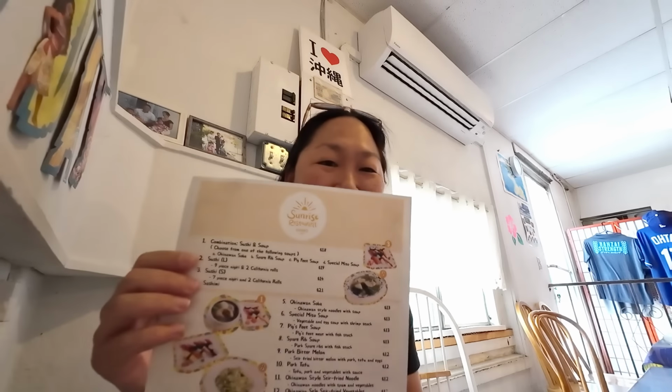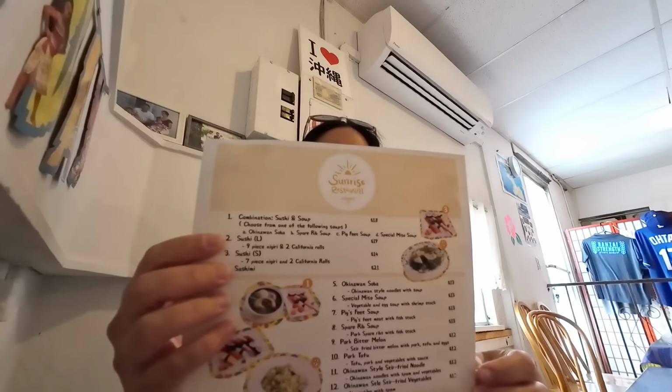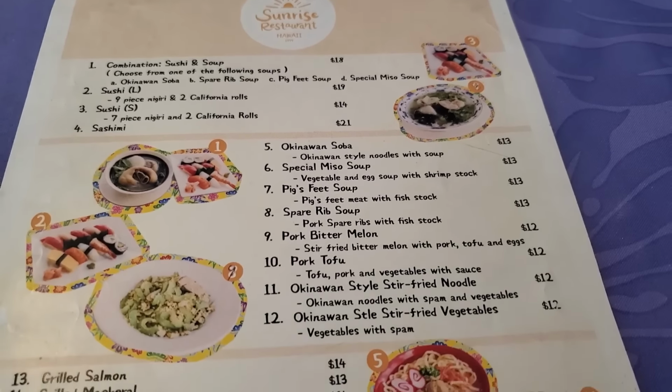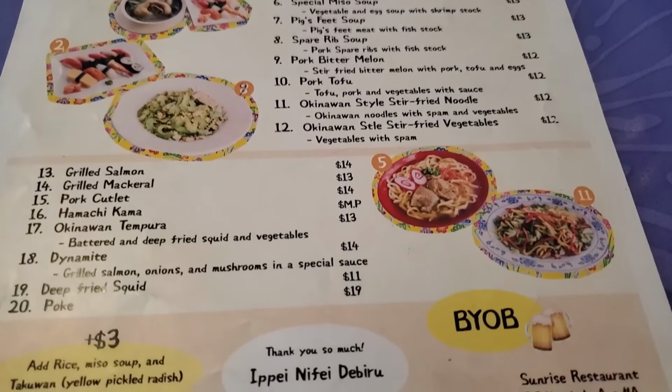Okay, hopefully you can hear me because my mic died, but it's a pretty simple menu, and this is it, that's all. And I'll give you a close-up, but they have a combination. And I think that's a pretty good deal. $18 for freshly made sushi at the sushi bar. And you have your pick of Okinawan soba, spare rib soup, pig's feet soup, or special miso soup, all of which are classic Okinawan dishes.